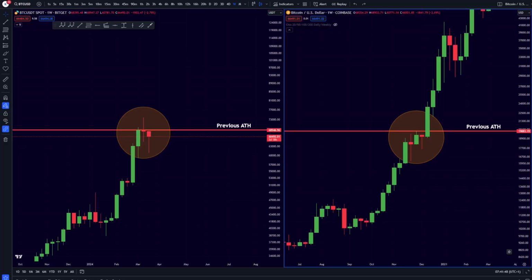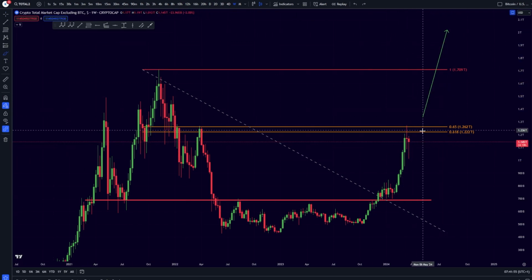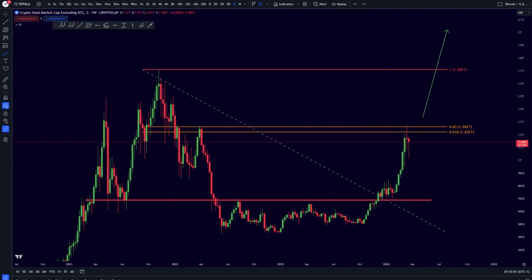Now, what is going to be an even better opportunity, in my opinion, is altcoins. Because whenever Bitcoin breaks above that previous all-time high, altcoins are going to be absolutely blasting off towards the upside. Altcoins are right now testing this golden pocket Fibonacci level of resistance, and whenever they break above that level, I think all of the altcoins are going to be exploding.